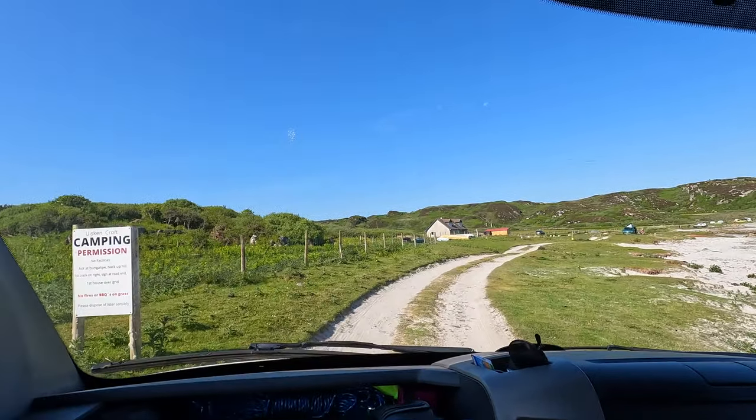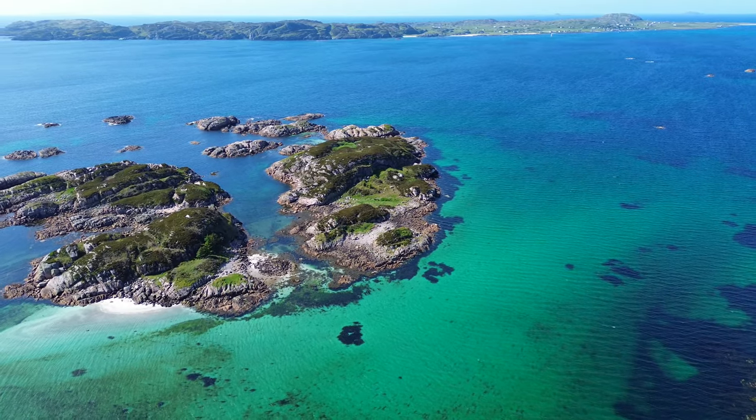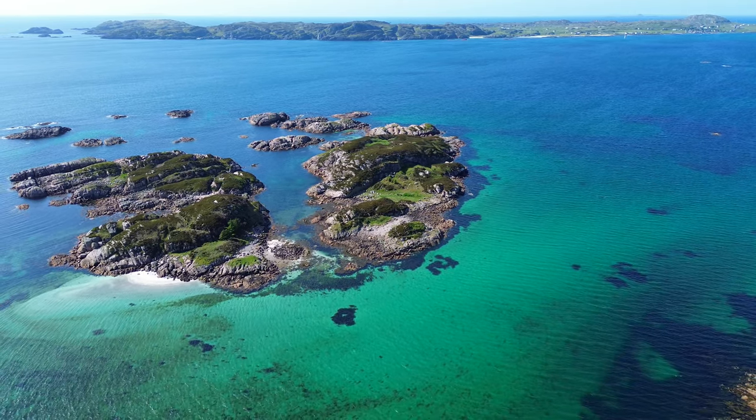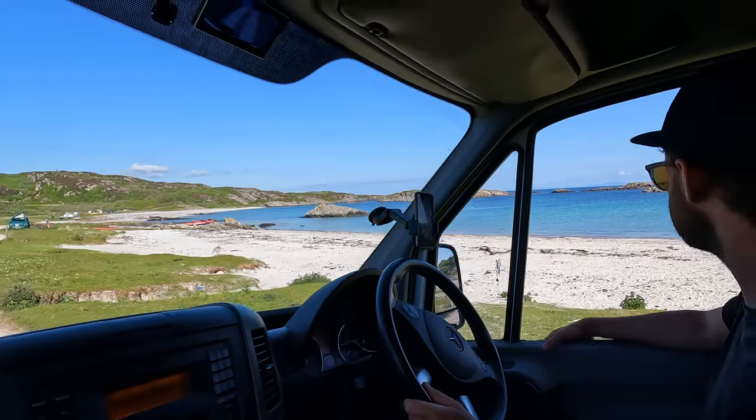Oh nice. Colour of this water. Oh my God. I mean, we've seen this a lot in Scotland, but it just amazes me every time we're in Scotland. You feel like you're abroad. It's like we should have flown here or something.